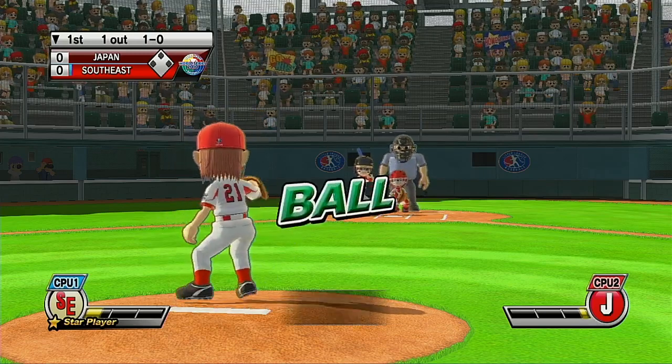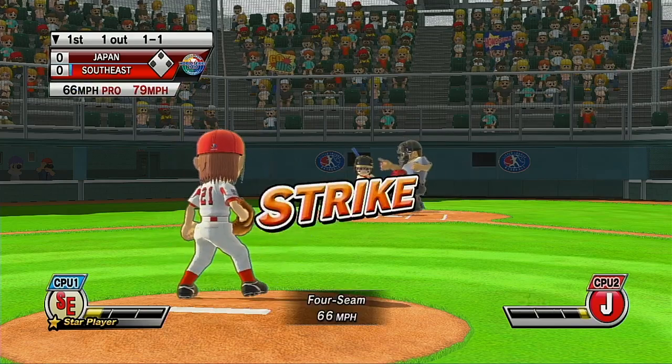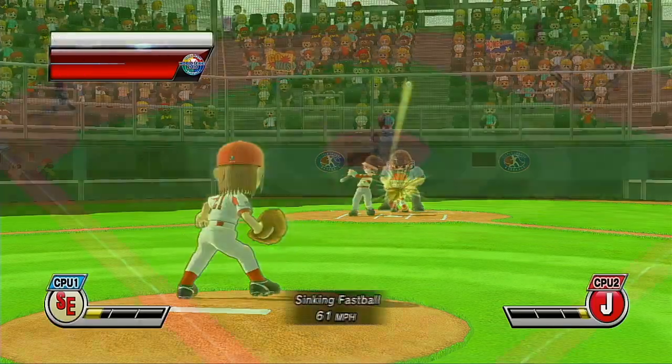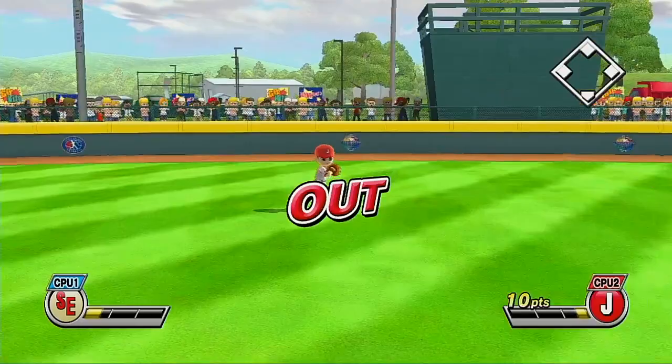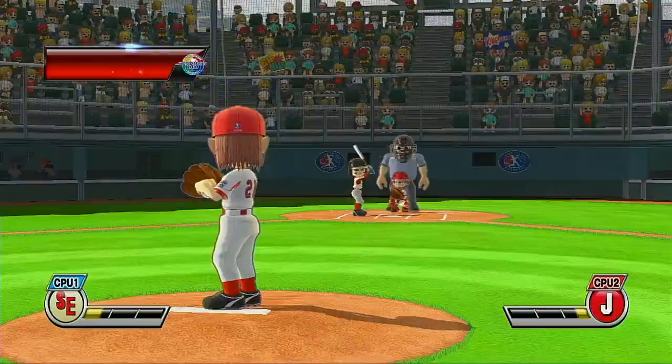Ball. Steer right. Some of these players are so good that once they get to bat, they're already in scoring position. Two down. Fly ball to left. Batting third at second base, number 24.